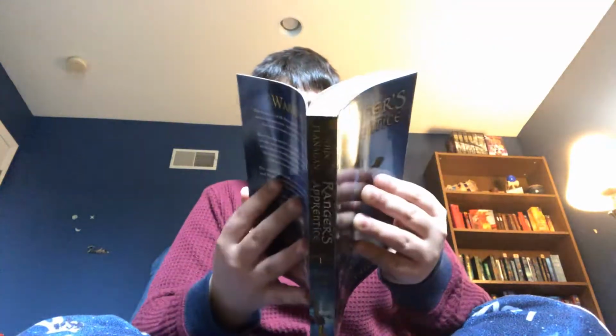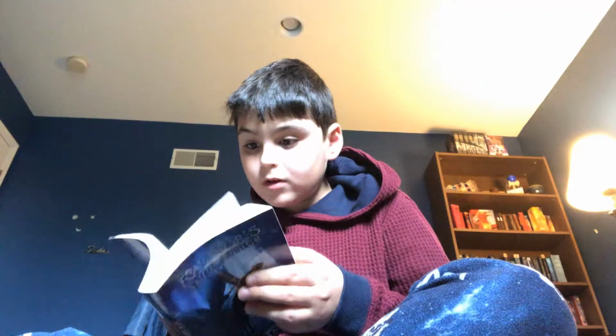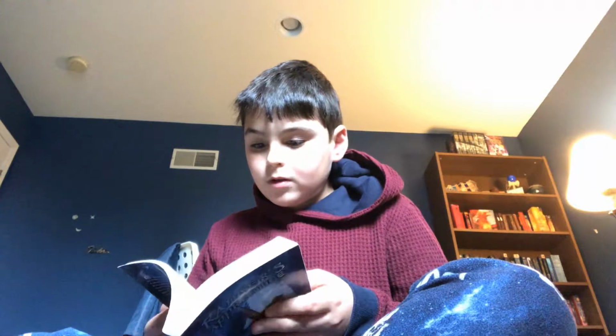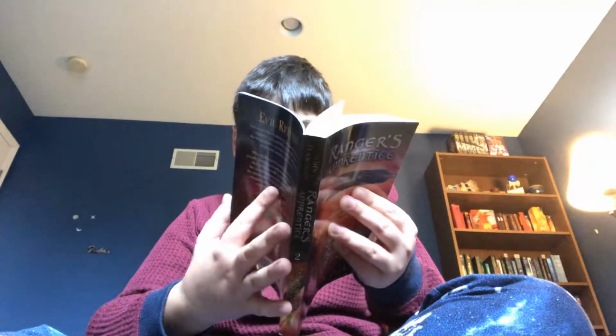The Ranger's Apprentice by John Flanagan. Book 1 is, in this version, 280 pages. Even though the better version, like the actual version, which is much floppier and darker, like the correct color, tone, whatever, is, well, this says 249. I'm gonna go by the not real, the Yearling version. 280. 260, even though that's supposed to be longer. Something about it made it shorter.